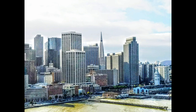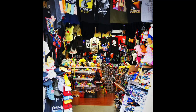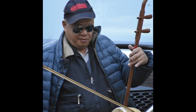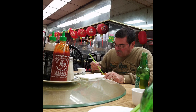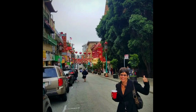A stroll down Grant Street will take you to Chinatown's tourist shops, offering all kinds of souvenirs from t-shirts and jewelry to lucky bamboo shoots and garden statues. The street has so many restaurants and tea shops that you may have a hard time deciding which one to go to. Well, here's a hint. If you're looking for a more authentic restaurant, look inside and see who's eating there. If it's mostly Chinese people, then that's the one I recommend. It's really as simple as that.